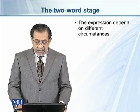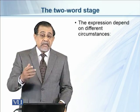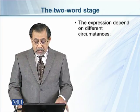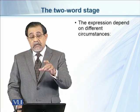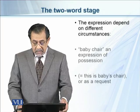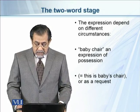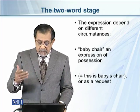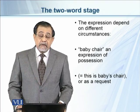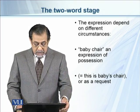The expression depends on different circumstances. So two words can give a lot of meanings. These meanings will be taken according to the circumstances in which these utterances were made. So baby chair may be an expression of possession, that this is baby's chair. The child may pronounce his or her name, right? So it may be an expression of possession.